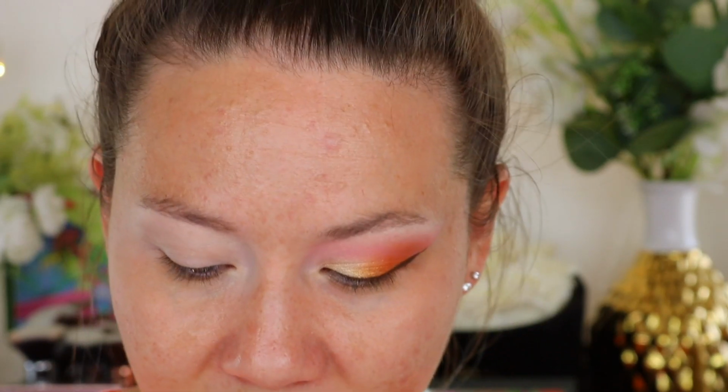I already have my eyeshadow primer on, which is always linked down below. This is the Milani eyeshadow primer, and then I have the Rare Beauty concealer on as my base. I always switch up concealers for my eyeshadow base. I haven't used this one in a while, so I wanted to test it out today and see how it wore. I got my Dunkin', and we're matching. All right, let's go ahead and dive in here.